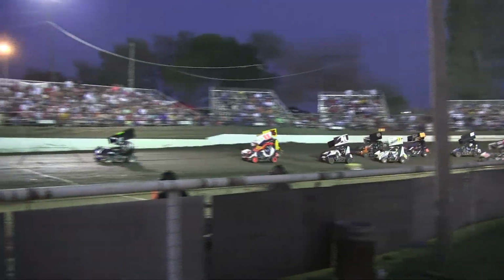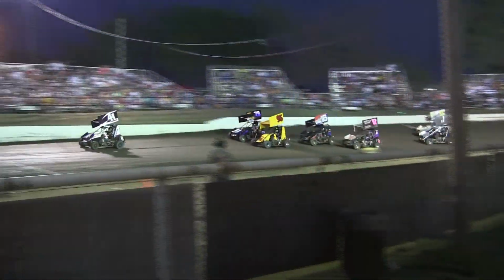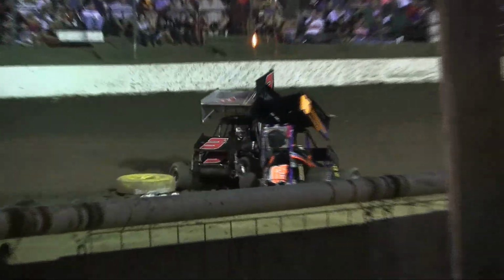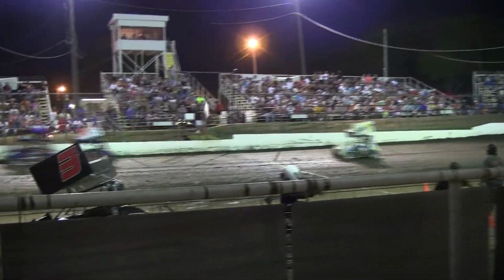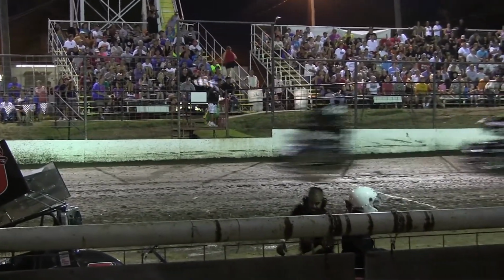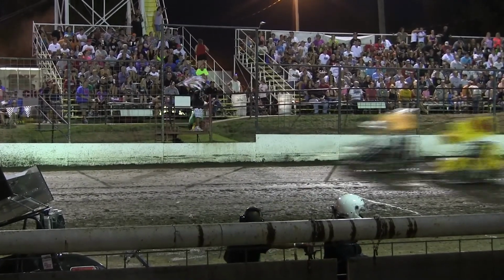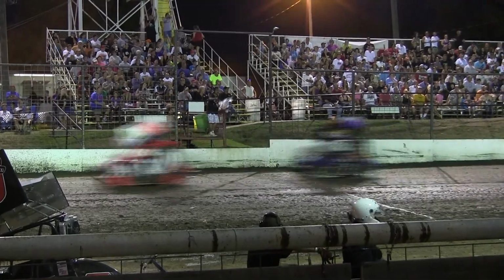The second B feature saw the restricted class on the track. Caley Bryson and Kent Miller Jr. would lead the 14-car field to the green flag. Only 4 spots left in the A feature for this class, and Kent Miller Jr. would be the first driver to take one of those spots by winning the B. The other 3 cars locking into tonight's A feature were Race Bowen, Caley Bryson, and Wes Little, snatching up that final spot.